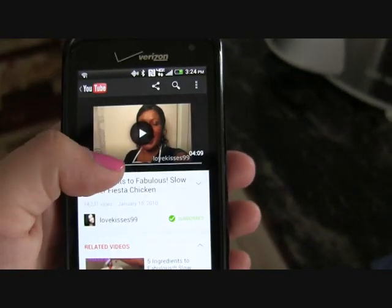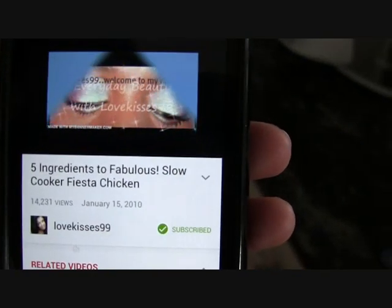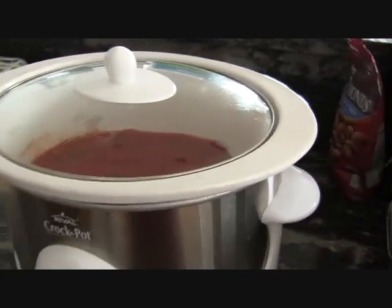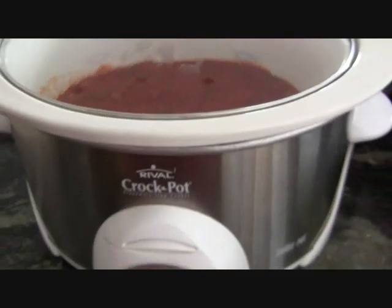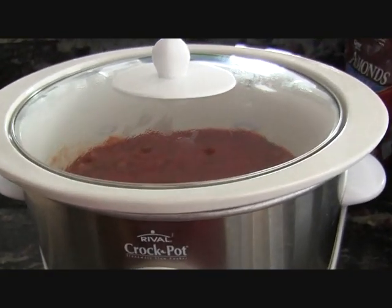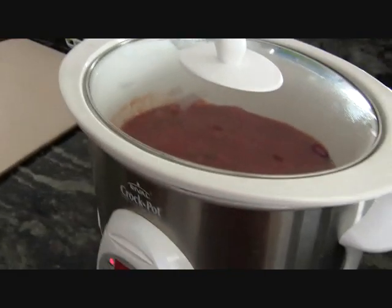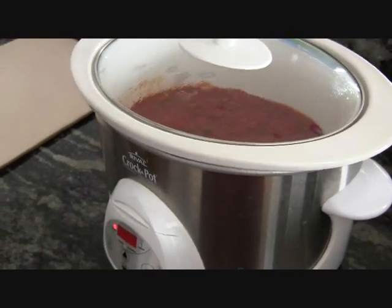Anyway, she's the one that had the recipe. It's actually like 4 ingredients, but I just put everything in there. You kind of layered it and I put the salsa on top, and it's fiesta chicken. So I hope it turns out okay. I usually burn toast. I just do not even know how to cook. I will be the person that burns the toast. I'm that bad. So hopefully this turns out okay.